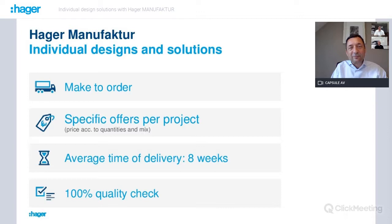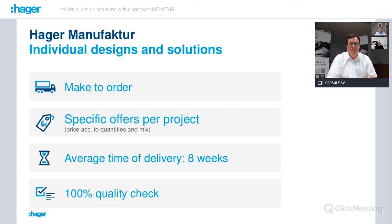As I said, everything is made to order. Production only starts when we have the order in-house. So I do not have these Manufaktur solutions in stock. I think that's quite logical and also a good argument, because if you require a special solution from me and I could go to the warehouse and provide it to you, this wouldn't be an exclusive solution. So this would be a little bit dubious. We provide an absolutely exclusive solution, which means production starts only with the order.